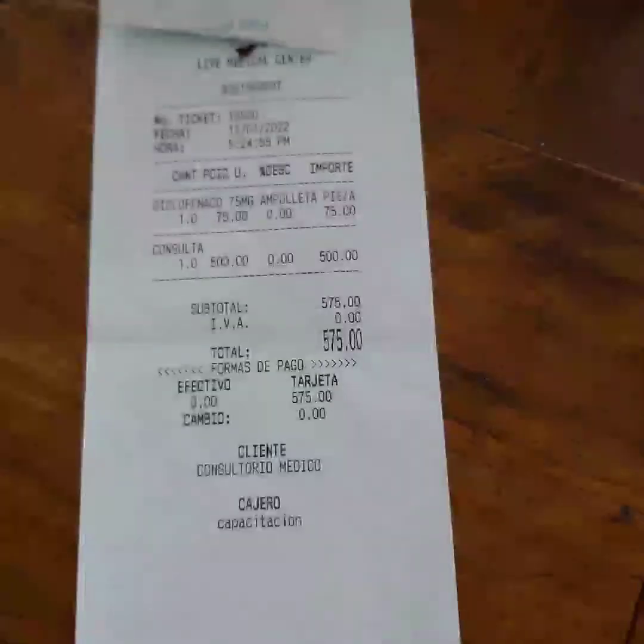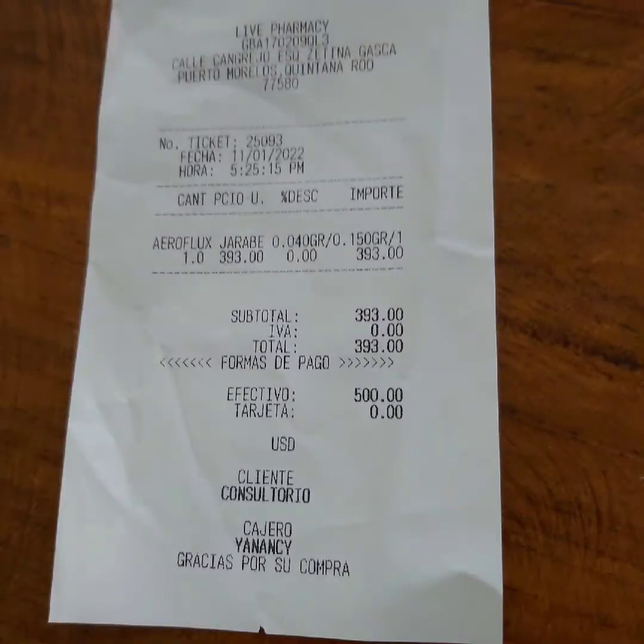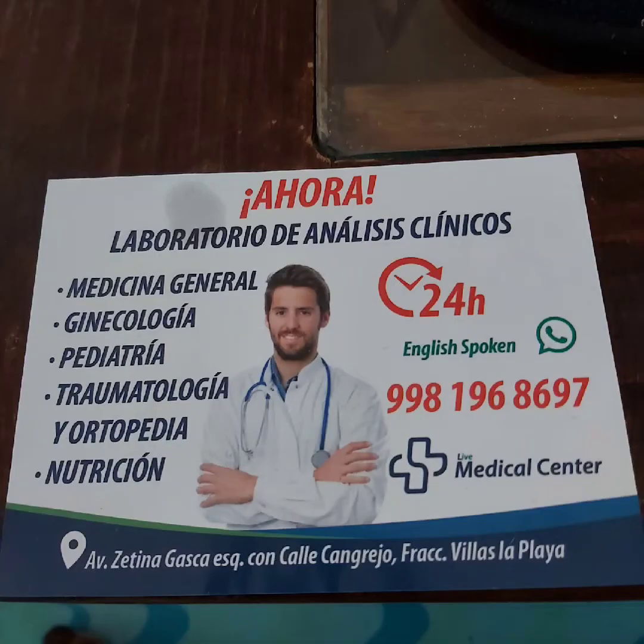The second consultation was another 500 pesos and the shot was 75 pesos, so 36.80 Canadian. This prescription was 393 pesos, so $25 Canadian. The total out of pocket for this small medical incident was $220 Canadian.